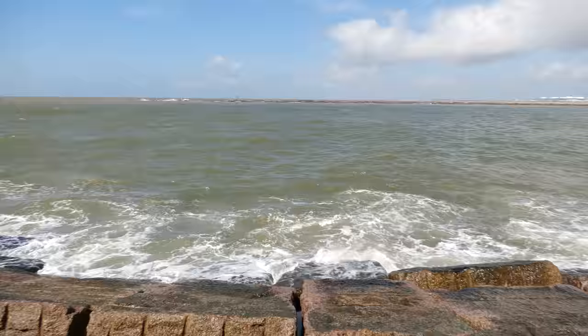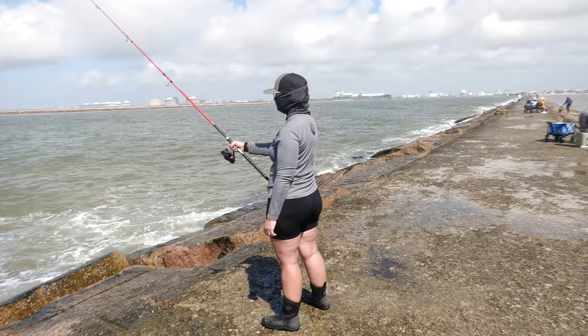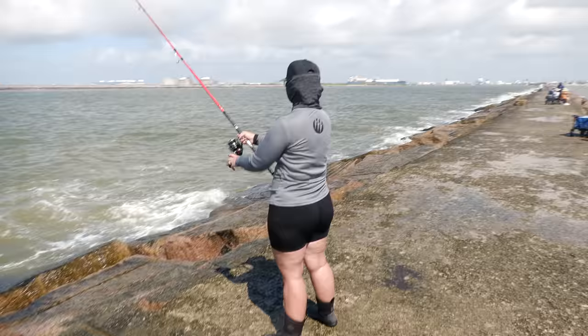She loves to do this right here. I think this is her favorite type of fishing, is popping cord, the shrimp. Easy stuff, anybody can do that. It's super fun. You got any hits yet?